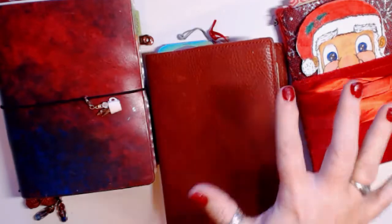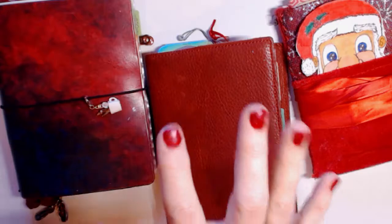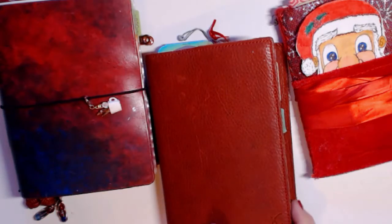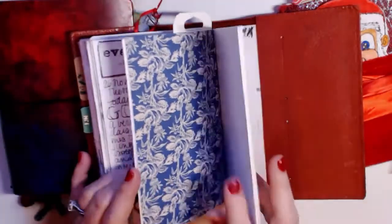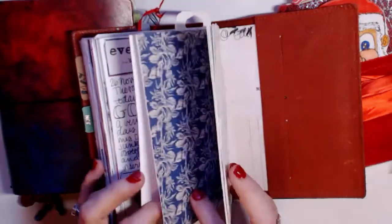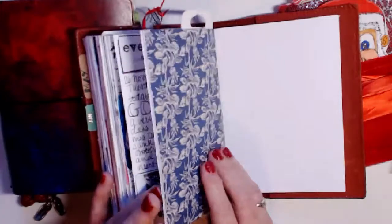All right. I had to go up close because you're not going to want to see it from so far away. People are going to want to see what it is about. So this is, like I said, I have one signature left, after I do yesterday and today's pages.